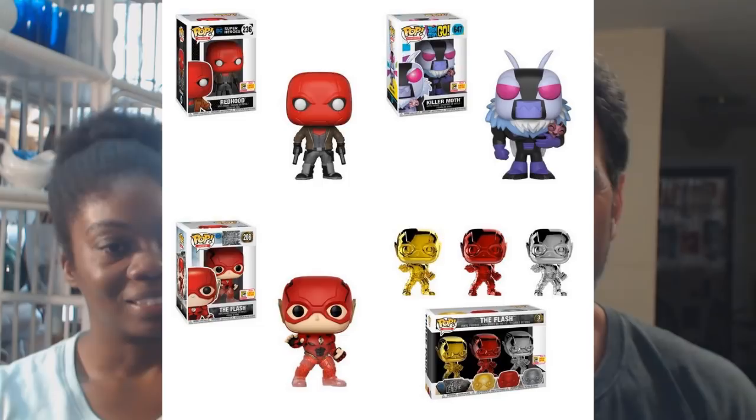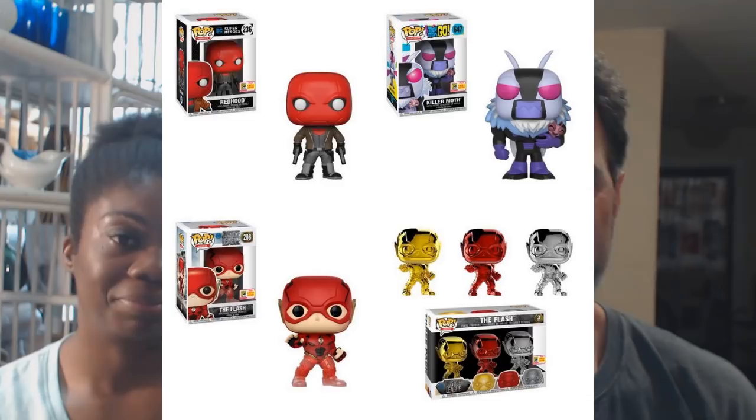And the Flash Chrome 3-pack, which makes no sense. I think it makes no sense to put three of the exact same figure in the same package, in the same pose, and it's the same pose as the single Flash. I don't know how I feel about that. Yeah, that's kind of lame.